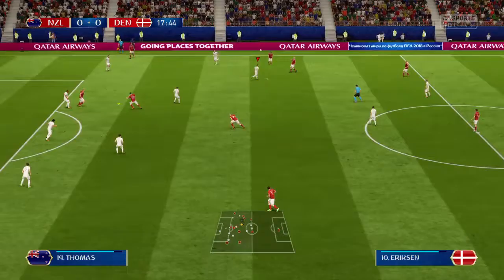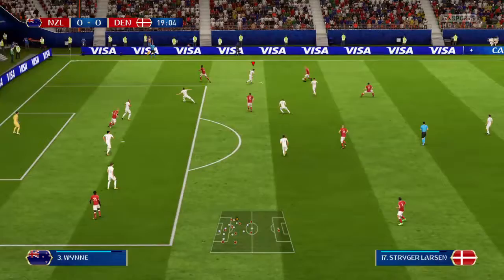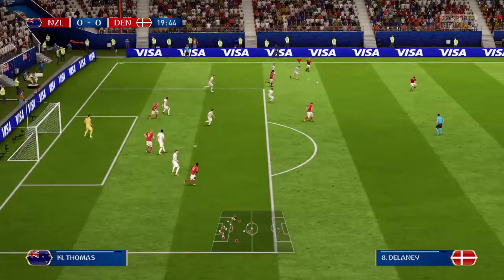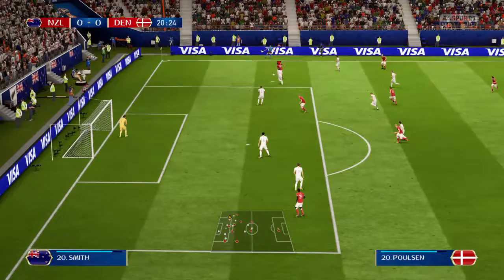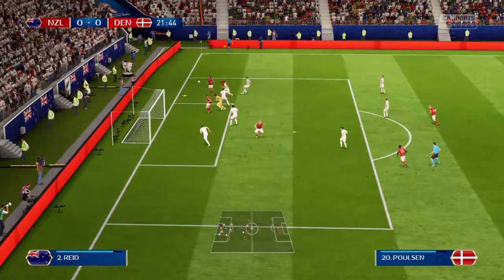He's on the move all the time and makes lots of these interceptions. Delaney. Poulsen. Poulsen. It is a team that can really hurt you with the number of passes that they play. Good challenge here. Poulsen. Eriksen. Shot on. That shot's blocked very quickly. Still a chance in there off the goalkeeper.